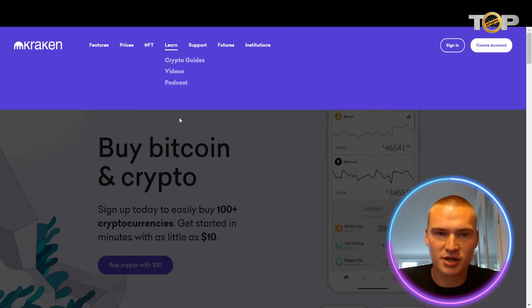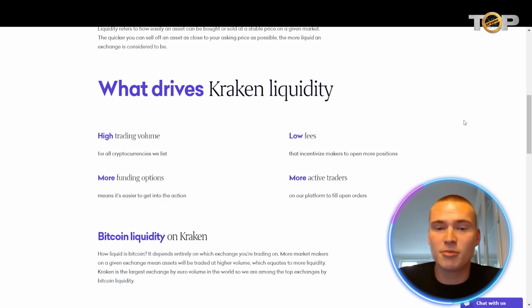So for example, you want a Bitcoin, can you easily buy it, and are you actually able to buy it for the price you see on the screen? On Kraken, the main reasons what actually drives that liquidity is that there, first of all, is high trading volume. Kraken is a huge exchange, a lot of people trade on it. But apart from that, they also have low fees, making it very easy and tempting you to actually trade a lot. And apart from that, they also have a lot of active traders together with more funding options, altogether driving the liquidity of the Kraken currency exchange.